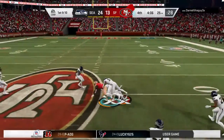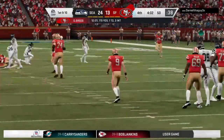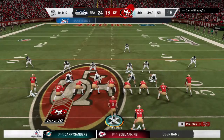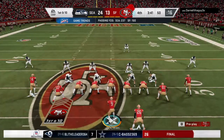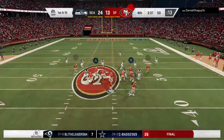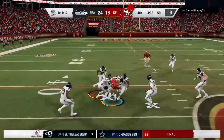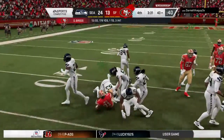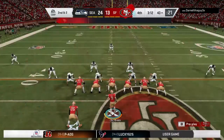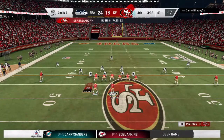That's complete to DK Metcalf. And he's brought down after a very nice gain. Call that a very strong gain of 24. From midfield, here's Breeze. Short throw to Smith. A good pickup there. 8 yards on the first down completion. Facing a 2nd and 2 after that last catch, good for 8 yards.